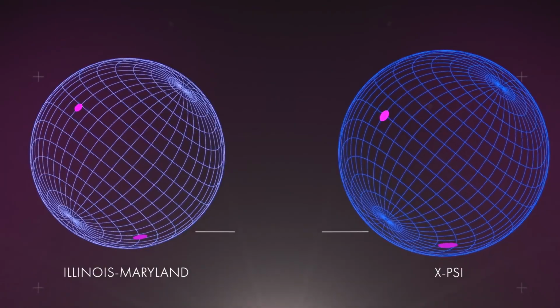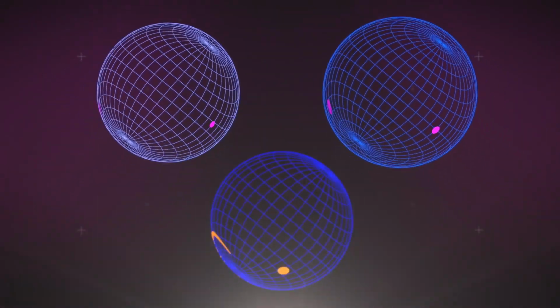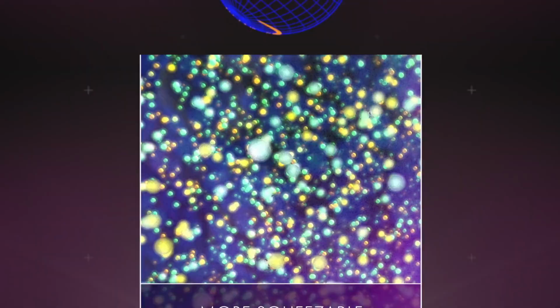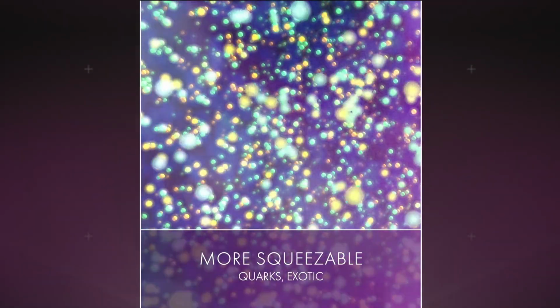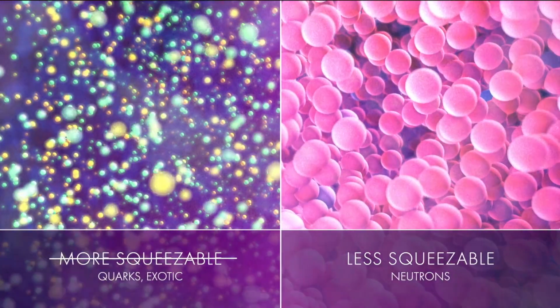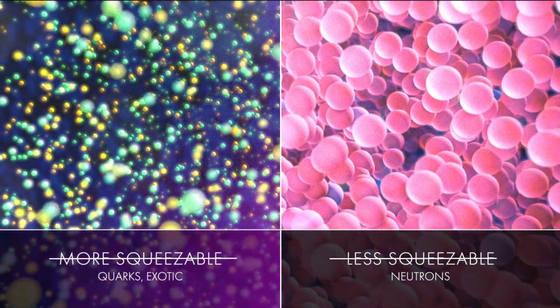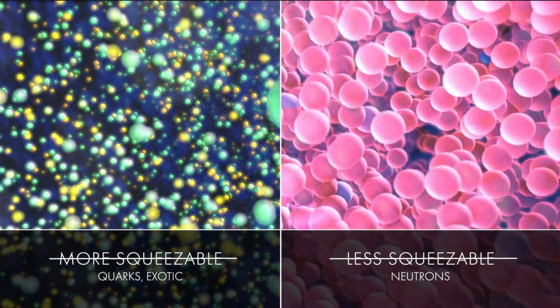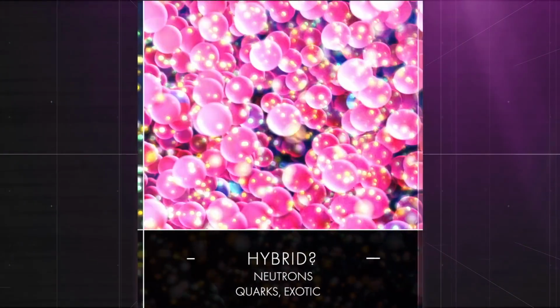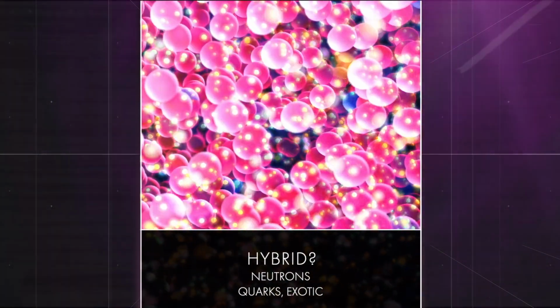NICER's measurements of J0740 and pulsar J0030 disfavor squeezable models where cores contain only quarks or other exotic matter. And J0740's size and mass together challenge less squeezable theories, where cores contain only neutrons. Physicists will have to develop new models, perhaps containing both neutrons and quarks, to explain NICER's observations.